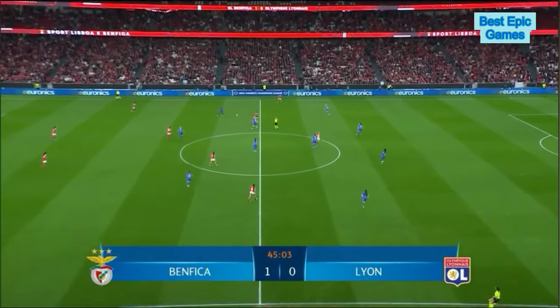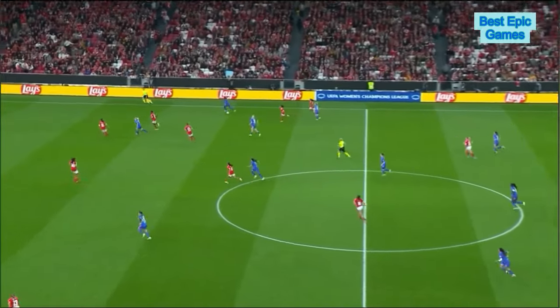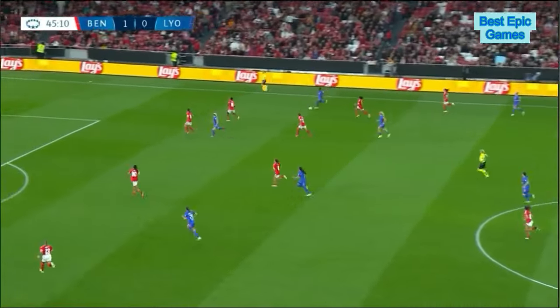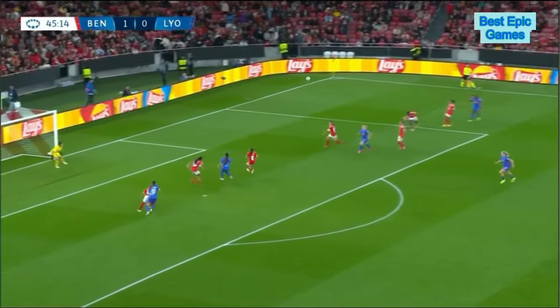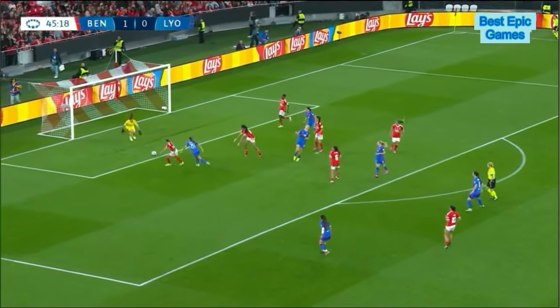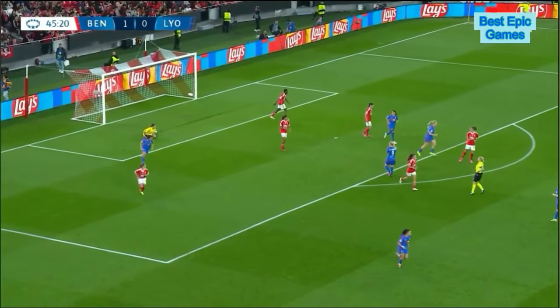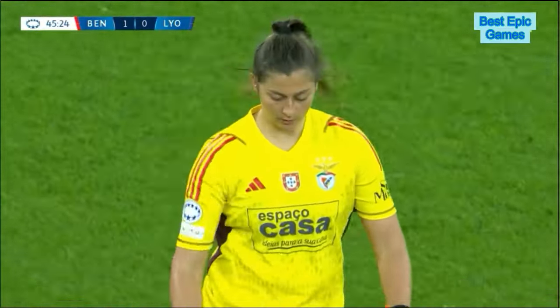Sense of deja vu here perhaps for Lyon. They've been knocked out at the quarter-final stage in two of the last three seasons. They haven't done anywhere near enough so far to hurt Benfica. But here's an early goal attempt at the start of the second half from Horan, which bounces comfortably into the arms of Lena Powells.